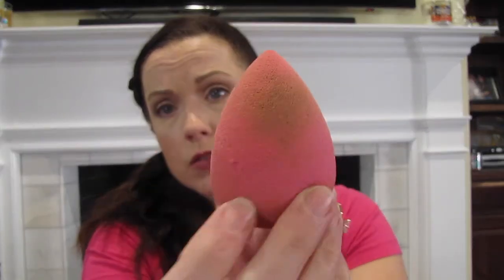I mean, it's phenomenal. I've washed it. I've used it so many times. It's stained. Isn't that lovely? It doesn't stay beautiful, but it is just something you can use all over your face, under your eyes, and it's phenomenal.